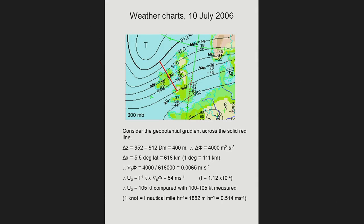So obviously, the geostrophic wind is perpendicular, which is good because it does tend to be lying along the isobars. f is 1.2 times 10 to the minus 4 per second in this region here. And so if you divide it, you get 54 meters a second. It's pretty consistent really with the measured winds.